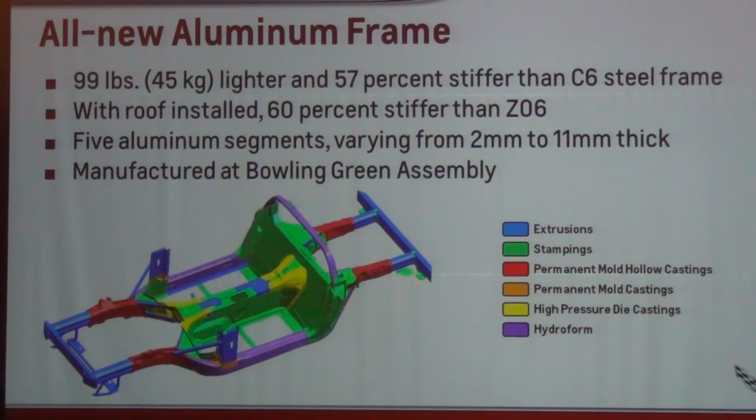So what that means is a convertible on the Stingray with the top down, if you could take it and twist the whole body, is actually stiffer than the Z06 and ZR1 with their roofs in. So you've got a solid permanent roof in, and you're still about 20% stiffer than that car, even with a car with no roof at all. So it's a huge improvement in the stiffness to weight ratio of this body structure.